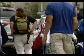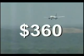And does anyone understand those complicated pricing schemes? And what about those complex connection schedules? For example, consider this real scenario. A round-trip ticket from Philadelphia to Atlanta direct for a same-day business meeting cost a passenger $360. That's for a direct flight.